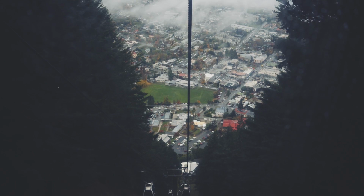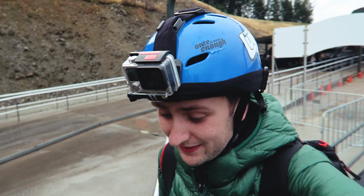So, welcome to Queenstown, New Zealand. Our first activity here is to go up the gondola and then ride the luge. So first of all, we've got to take this gondola all the way up to the top of this mountain hill thing. It's like fun. I don't know what it is. It doesn't look high enough to be a mountain. Alright, we're up the top. GoPro at the ready. And let's go do this luge.